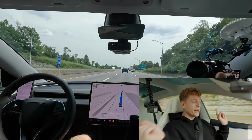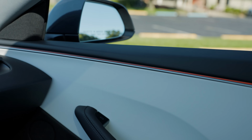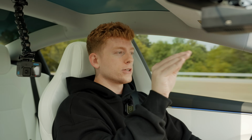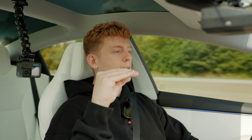Ambient lighting is a big one. I really like how subtle it is, how it's kind of like just in the line of the interior. I think it looks really, really nice. And they also designed it, which I haven't seen anyone talk about. If you were to get out of the car and go around to the front and try to look down through the windshield, you wouldn't see the lighting just because the way they've designed it to where there's like an overhang, so there is no reflection at night.